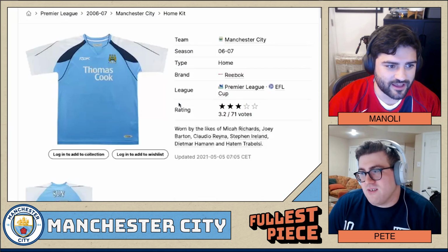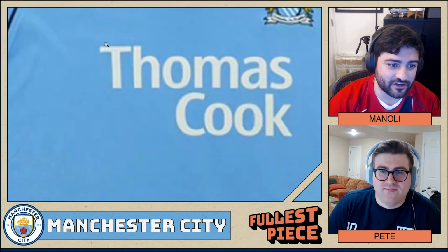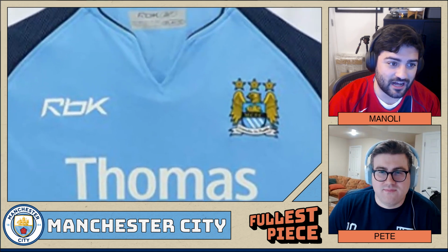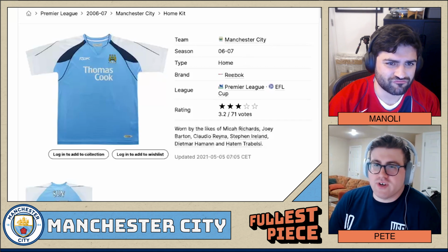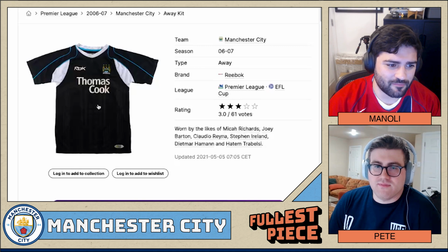In the 06-07, I think it's just rubbish. Yeah, I don't like the sleeves. This is actually gonna hurt it. I don't like that they're doing the RBK here instead of the Reebok logo. I think that actually hurts it. There's this weird little collar. I think this is rubbish. I don't like this at all. I don't like the white sleeves. Again, too much piping. This is where piping's gone wrong.